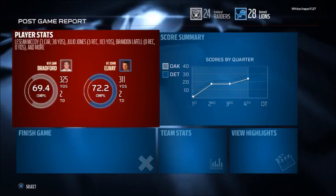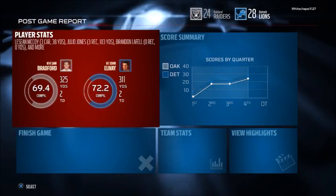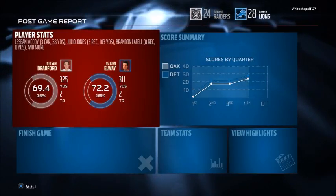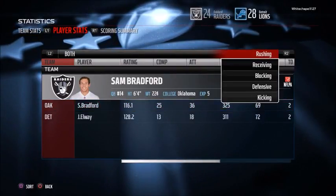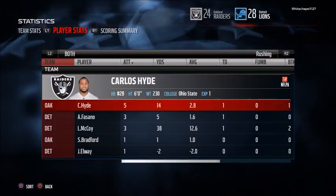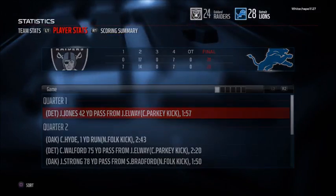I'll get into a few of the player stats here actually. So you can see John Elway, a very even game. Passing yards very similar, same passing touchdowns. It was such a close game. He had a lot more throws compared to me. I was just making the big plays on the throws.